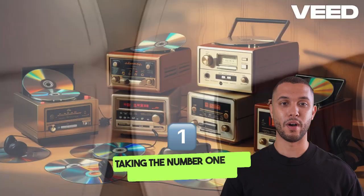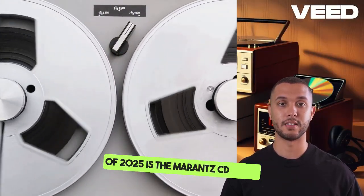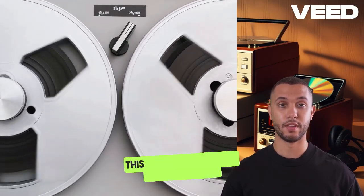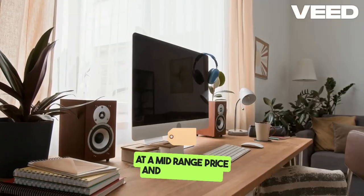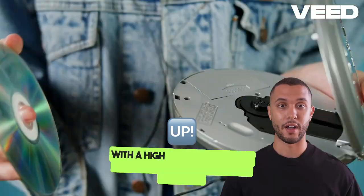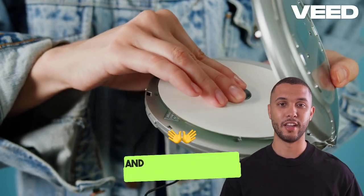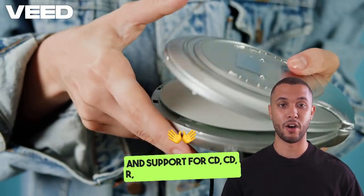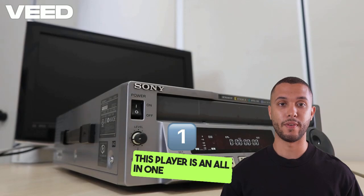And taking the number 1 spot for the best CD player of 2025 is the Marantz CD6007. This is a true audiophile-level CD player at a mid-range price, and it continues to be a fan favorite for a reason. With a high-performance DAC, upgraded power supply, HDAM circuitry, and support for CD, CD-R, RW, and USB playback, this player is an all-in-one powerhouse.